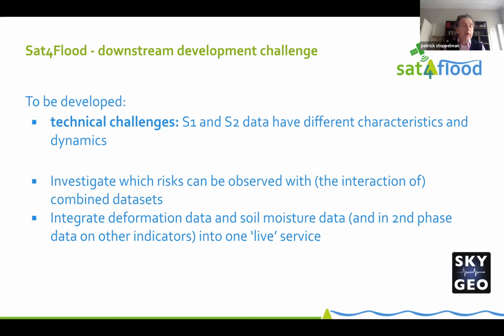Our project is something you can call a downstream development challenge. What we had to develop is to integrate Sentinel-1 and Sentinel-2 (S1 and S2) data, and they have very different characteristics and dynamics. We had to investigate risks, what can be observed with the combined data set. There is a strong interdependency between soil moisture and deformation. So we had to identify what it was and integrate it into an online service as part of the InCubed program and qualifications.